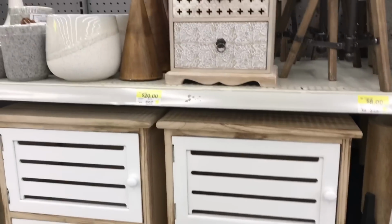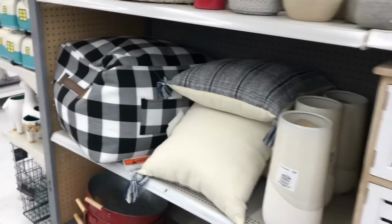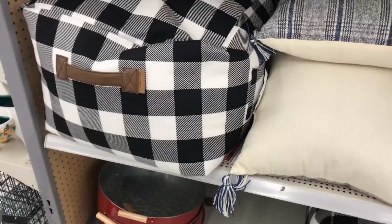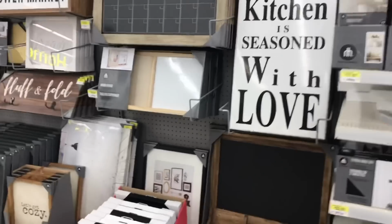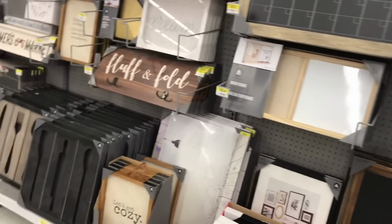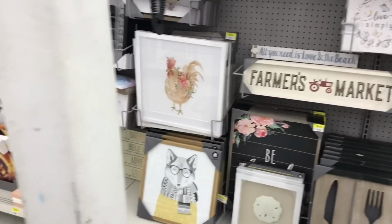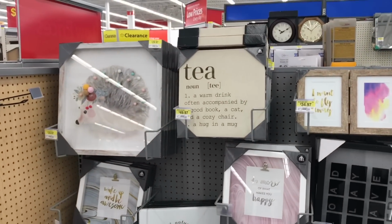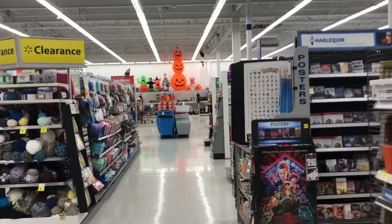Some farmhouse type decor. The plaid jumbo beanbag chair here would be super cute with some pumpkins and stuff put out for the fall. Lots of boards and signs, or back to school organization. Farmers market sign. The laundry. I mean, these prices are a lot more reasonable than when we go to Michael's and stuff.